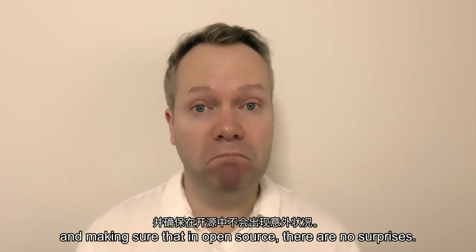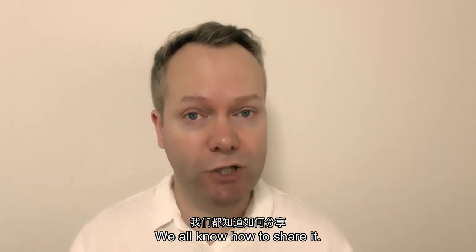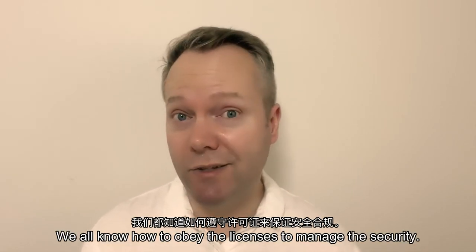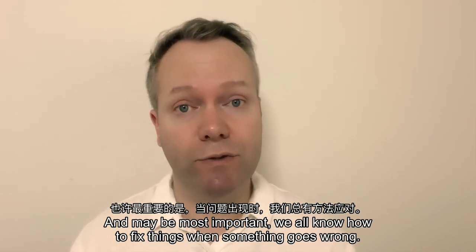Our future is building on that, standardizing ourselves around that, and making sure that in open source, there are no surprises. We all know how to manage it. We all know how to use it. We all know how to share it. We all know how to obey the licenses, to manage the security, and maybe most important, we all know how to fix things when something goes wrong.